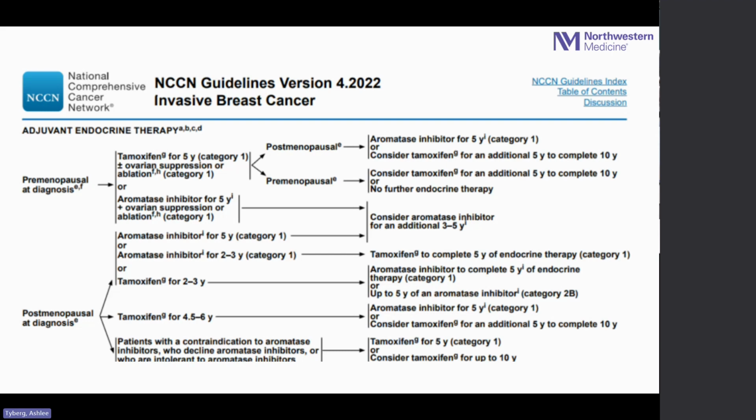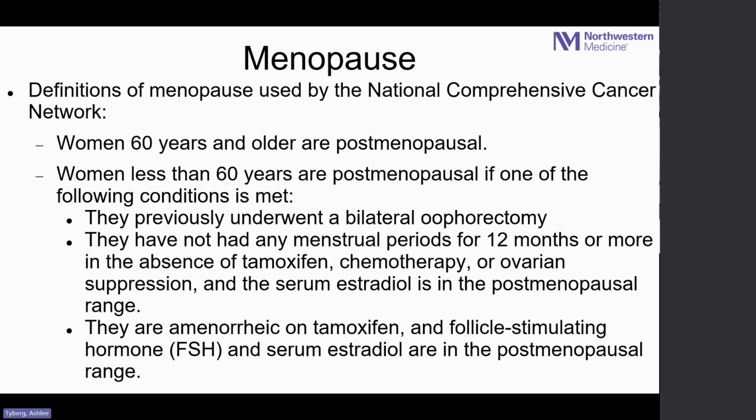So the definition of menopause is really important. When I see women in my clinic, the postmenopausal patients, for me, are women 60 years and older, or women less than 60 years if they did not have their period for at least 12 months, or patients who had both of their ovaries removed. And then sometimes we have patients that are premenopausal at the time of diagnosis. We start them on tamoxifen, and then their periods stop. Usually in this case, we want them to have no menstrual period for 12 months, and then we check the hormones, estradiol and FSH, to determine if they are postmenopausal.